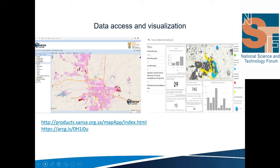We also created dashboards to support the visualization of data relating to human settlements, location of informal settlements, access to services, amongst others, to support decision-making in that regard. This helps also the non-remote sensing and GIS users to zoom into any area of interest and assess in terms of numbers, location, and help identify those areas that require intervention.